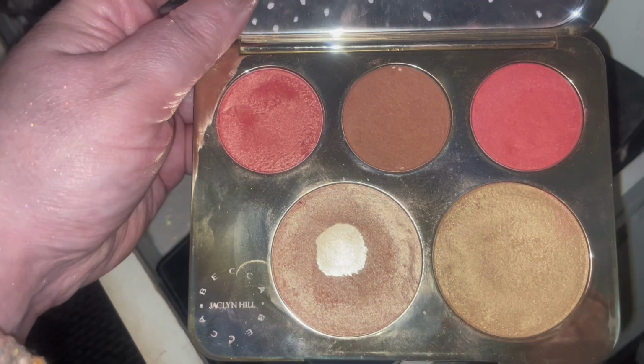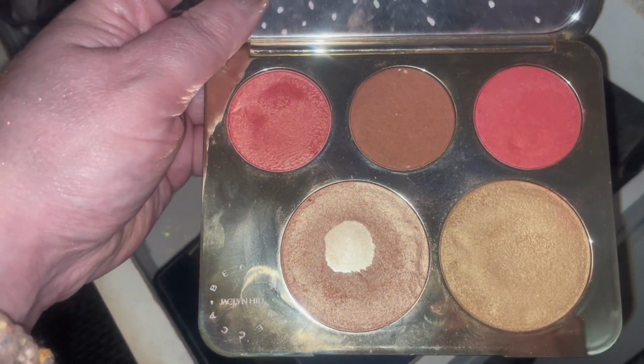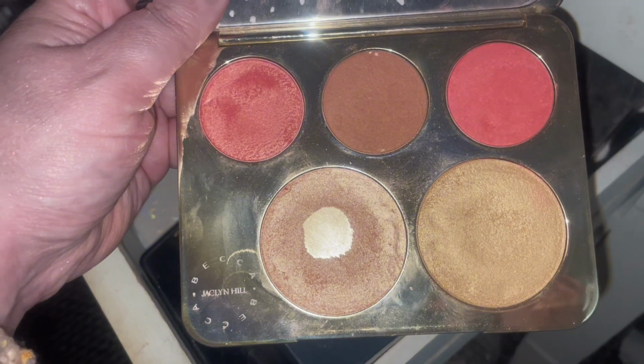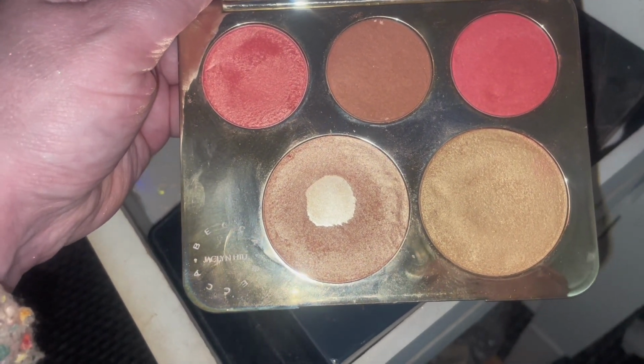So you can see I've hit Major Pan there. I think that's Champagne Pop. So the highlighters are Champagne Pop and Prosecco Pop. And then we've got those three really, really nice blushes up there. So again, it could be a palette that I pan in 2025.